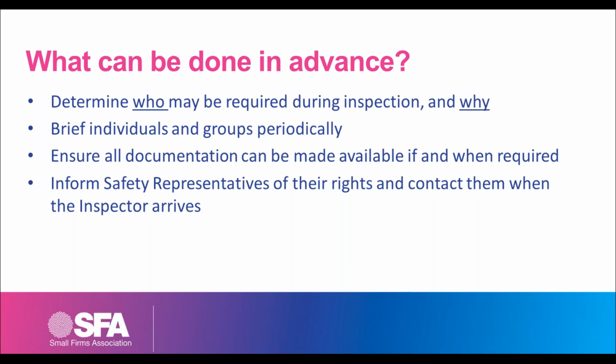So go through this presentation, take aspects of it as you want to, and inform the groups of people who may be involved how they could be impacted by an inspection and what they should do. So they should ensure all documentation can be made available if and when required, and inform safety representatives or the safety rep of their right and contact them when the inspector arrives. I think the key thing there is telling people involved that it could happen at any time, and this is the protocol they should adopt.